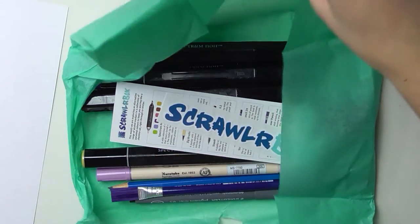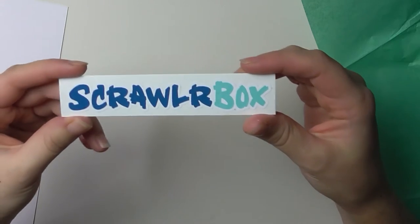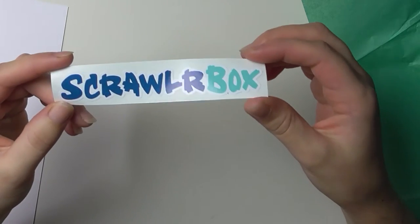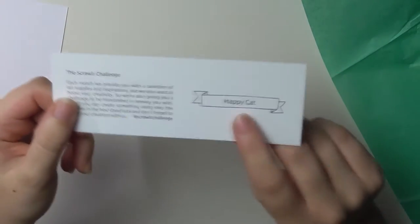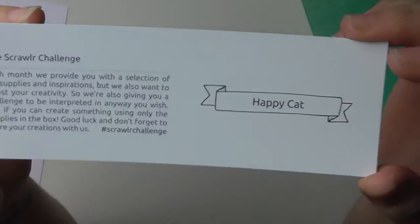Oh my gosh, so much stuff. Okay, I'm going to set this aside, and I'm going to pull the things one by one from the box. Okay, first of all, the ScrawlrBox sticker. This time it is another one of the name stickers, not the logo stickers. Then we have the card with all the supplies listed, and also with the theme of this month, and it is Happy Cat. The theme for the October box is Happy Cat.